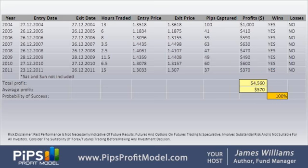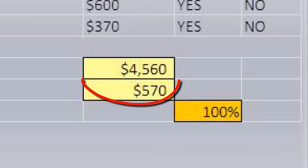The point of this technique is to hit heavy and run away. We don't want to leave our trades open for days. We want to seize the buying opportunity, milk it, and leave. The yellow box shows you my profit totals of $4,560. That's about $570 extra each year on top of what I usually earn on my daily trades.